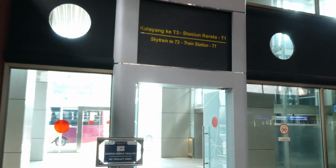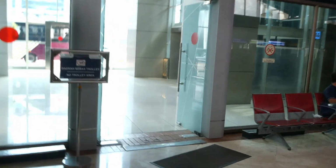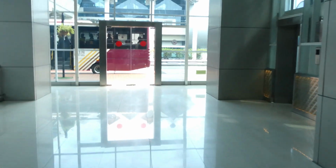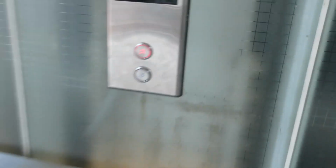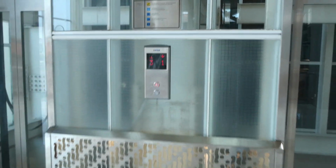As soon as you enter this area, on the left hand side you can see another door, and from this door we need to go inside. And on the right hand side you can see there is a lift. From here, I will take the lift to go one more floor up to the second floor.